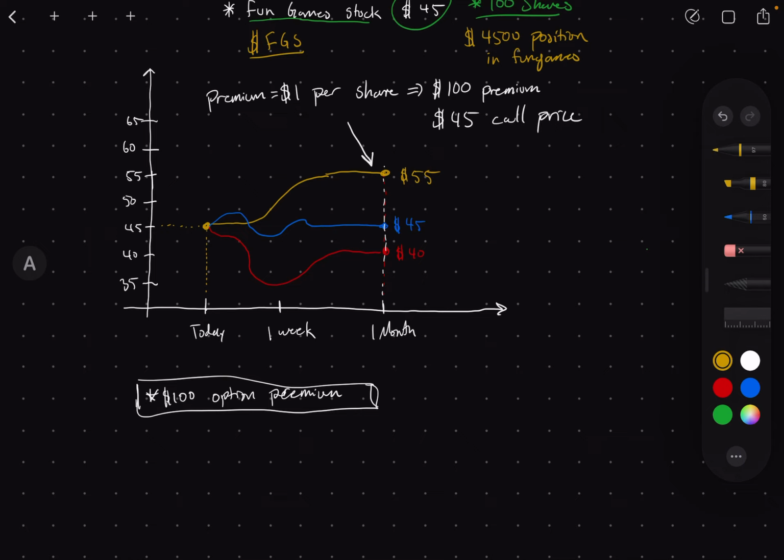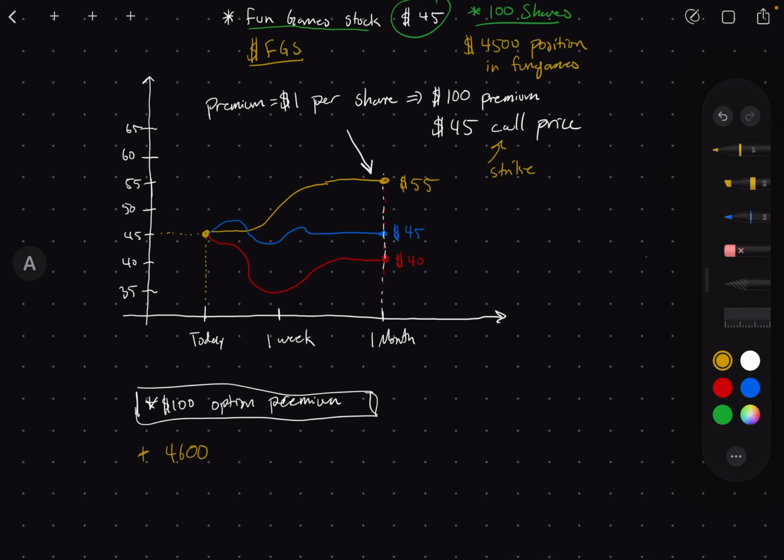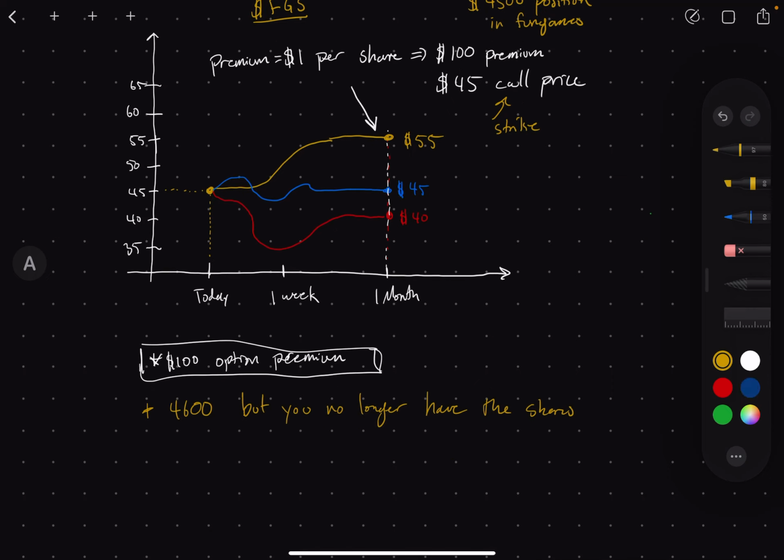So in option 1, the price goes up, and you make that $100 plus they buy at the $45 strike price. So you walk away with $4,600, because it's sold at $45, which we calculated was $4,500, plus the $100. So if the price goes up, you walk away with $4,600, but you no longer have the shares. I'm sorry, I thought this $4,600 was wrong, but that was correct.